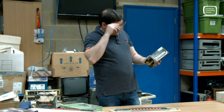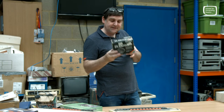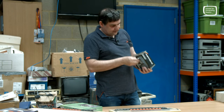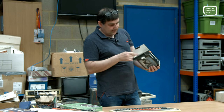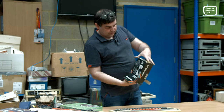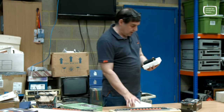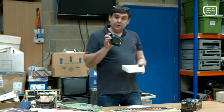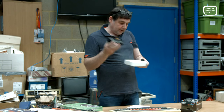So where have we got here? This is Games Workshop, this came from. Cost £29.95, and that, if it is in there, which it feels like it is, is the microdrive add-on for your Sinclair Spectrum. Although you'd need another interface as well. So that's the actual unit itself. That's the microdrive. The microdrive cartridge goes in the front there.